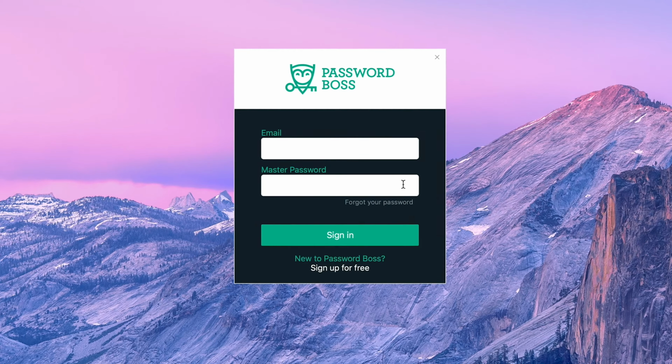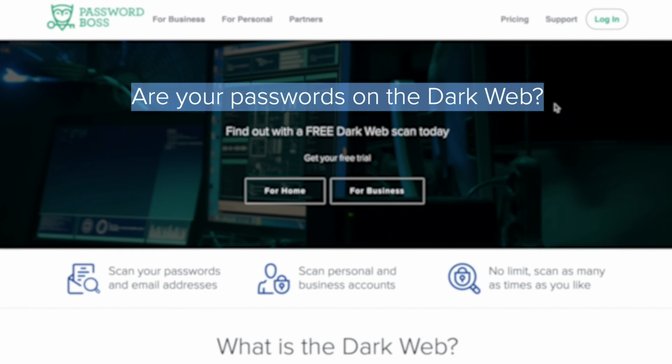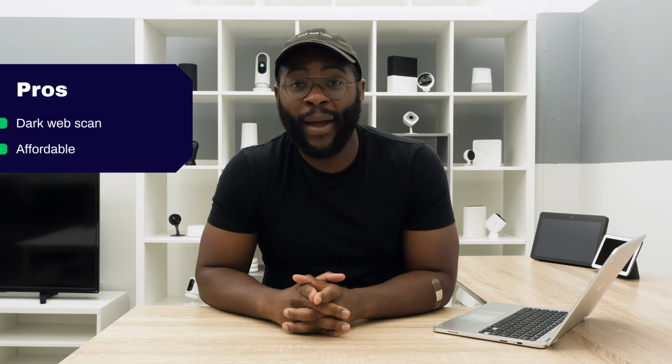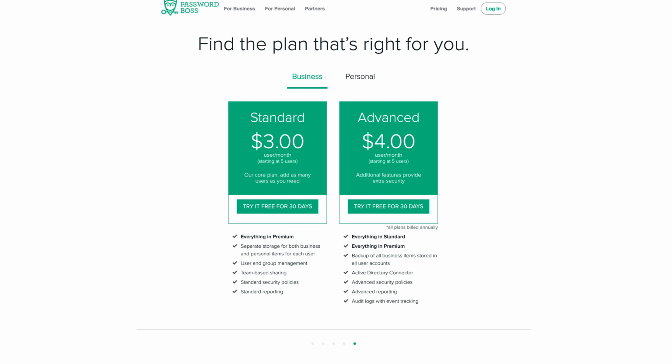Let's kick off today's review of Password Boss looking at some pros and cons, beginning with the pros. Now it has a dark web scan, which allows you to search for your credentials in the dark web to ensure that no one is using your information against you. And it's also a very affordable password manager, coming in at $2.50 a month for a personal plan and just $3 a month for a business plan.